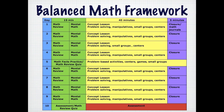The balanced math framework is based on a workable schedule that fits into any procedure-based classroom to become routine for teacher and student alike. The time frame per day can be adapted based on the individual schedule of the classroom, but we will focus on a 60-minute framework over a 10-day cycle for purposes of explanation here. A balanced math framework consists of a daily math review, mental math, concept lesson, and closure journaling.